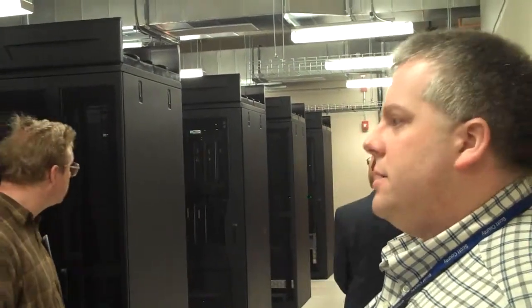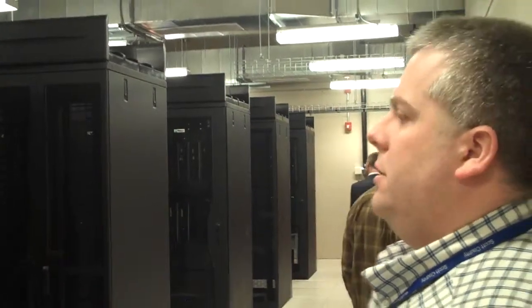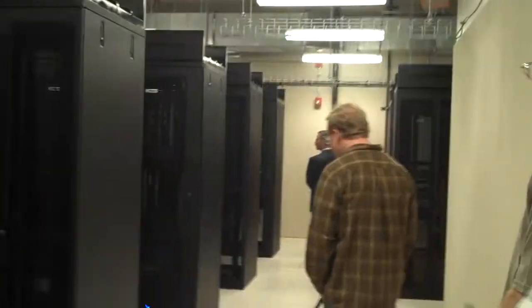This, as you would imagine, a lot goes into building a room like this. You don't want to ever have to expand a room like this within the next 5 to 10 years. You want to have a little bit of growth. Thank you. Yes. Any other questions?